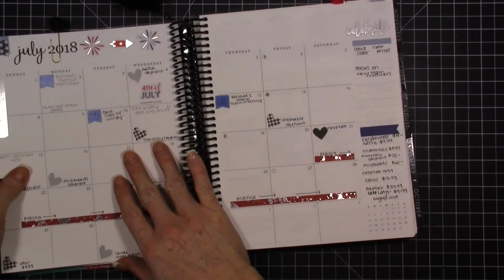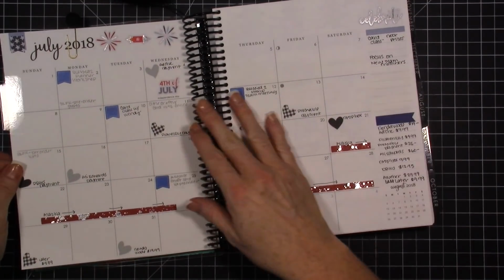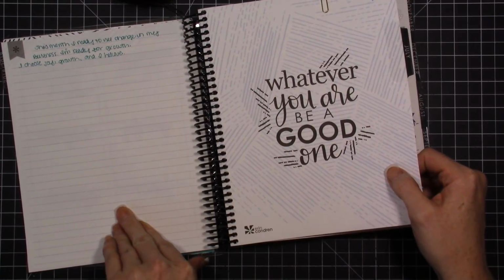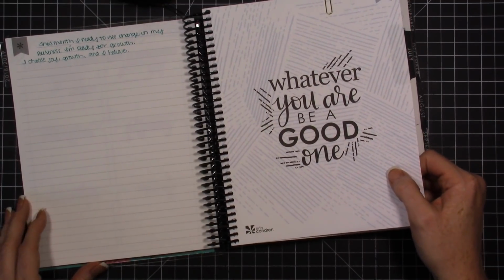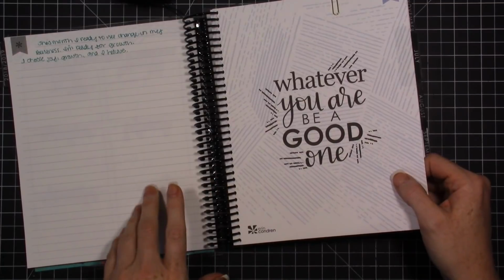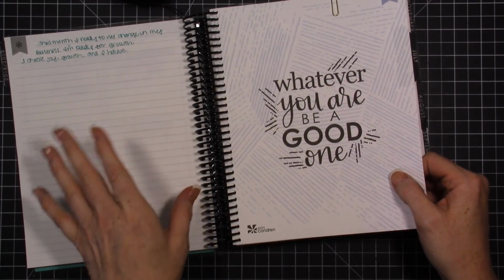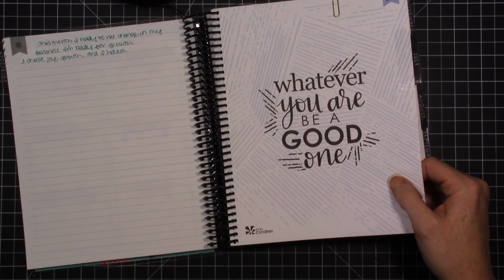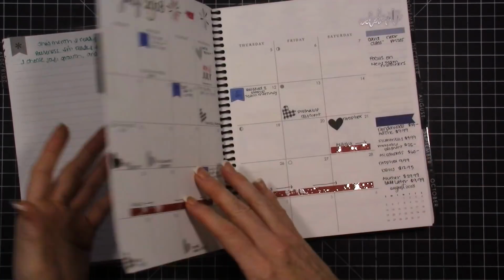I tend to look as far back as my monthly overview, but I don't tend to do this. I would like to utilize this a little bit better. I'm kind of looking at a couple different things to utilize it a little bit better. I'm glad the notes sheet went back to just a plain note sheet without the circles and everything broken up. I never could get on board with that.